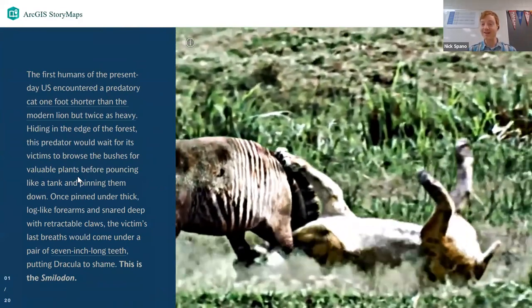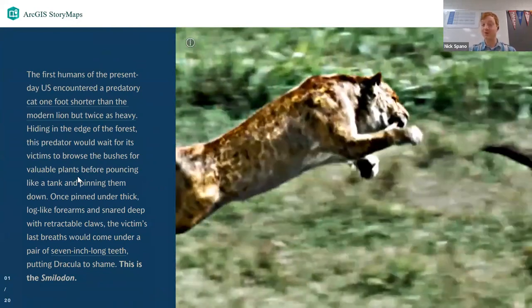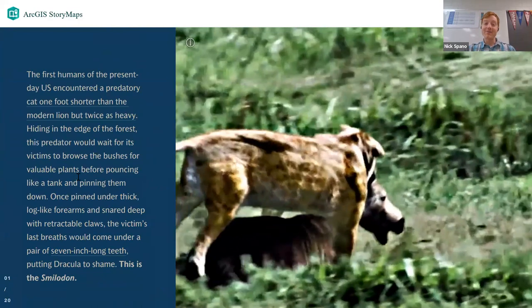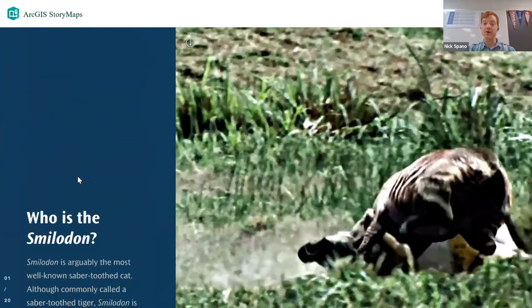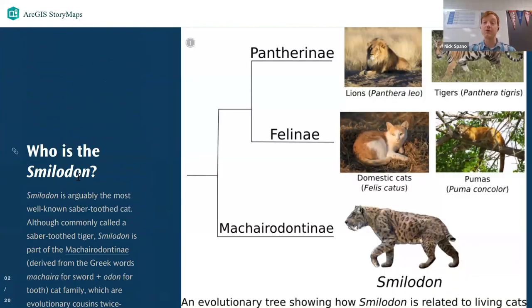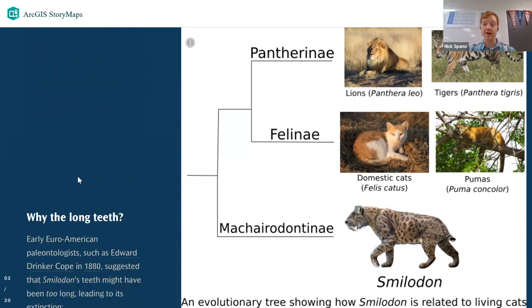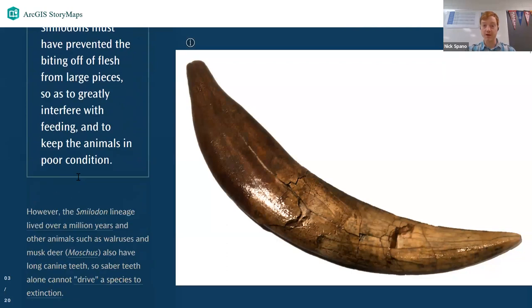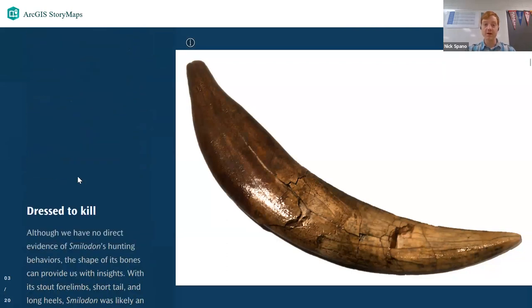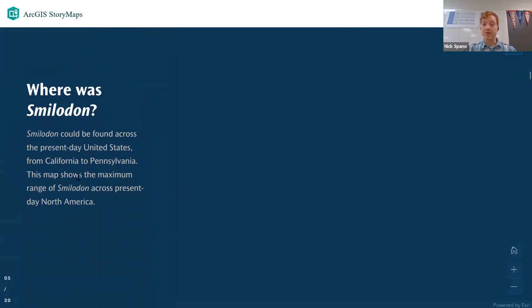I do note here that Smilodon was likely more of an ambush predator than a chaser. But anyway, I have these natural history data to get the user caught up to speed with, okay, how do these extinct animals relate to extant animals or some background information they might already have? So a little bit of fun stuff here with Smilodon, including why the saber-tooth morphology, a bit more functional morphology here too, and then get into the geography of things, showing here's a range map of Smilodon.